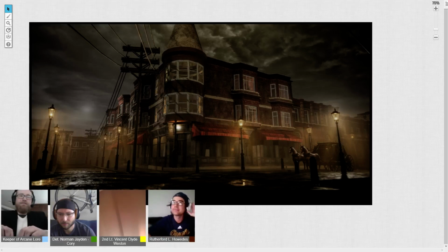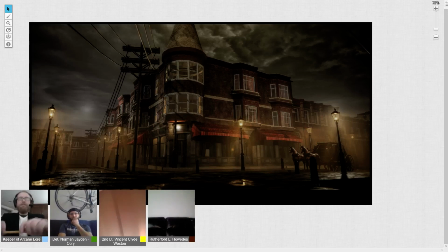Now I shoot him again. I think I shall shoot him again. Go ahead. That is a 16. It's a hit. Yep, which is a hard success. And that is 3 more. You get him again, and you're pretty sure at this point that he doesn't really have the strength to fight back. He slowly slumps to the ground.